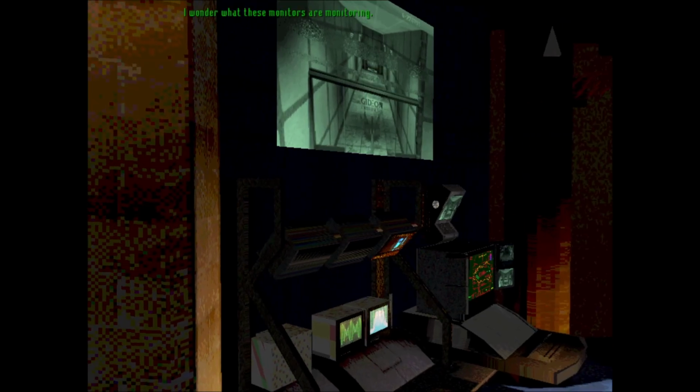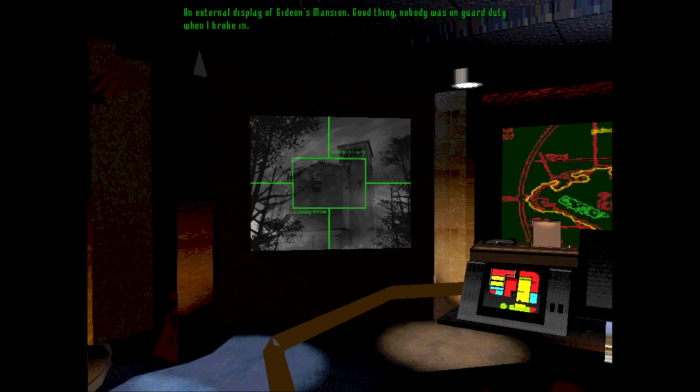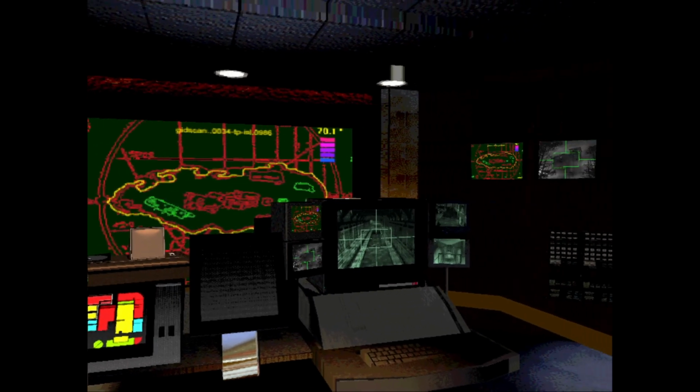I wonder what these monitors are monitoring. An external display of Gideon's mansion. Good thing no one was on guard duty when I broke in. Unless I missed my guess, that's a graphic of Alcatraz Island.